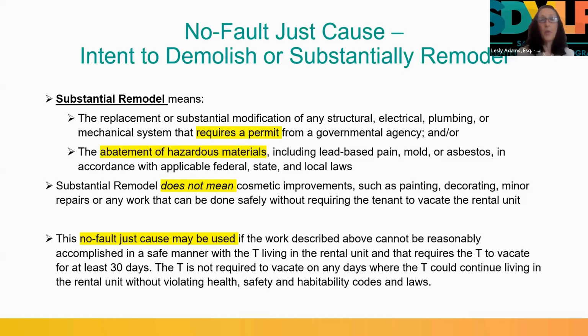If a landlord is coming in to change the carpet, replace the flooring, change the countertops, paint the inside, paint the outside, do new windows or new window dressings, this is not considered substantial remodel and is not a reason to force a tenant to vacate.